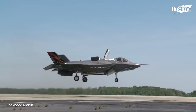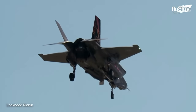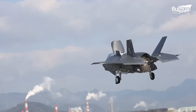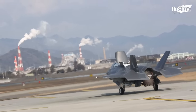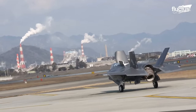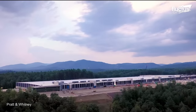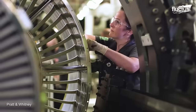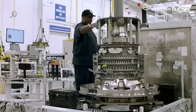The aircraft also features a single Pratt & Whitney F-135 PW100 afterburning turbofan in the rear, which is capable of producing up to 43,000 pounds of thrust. Pratt & Whitney is largely recognized as one of the top aerospace manufacturers in the world, alongside General Electric and Rolls-Royce.